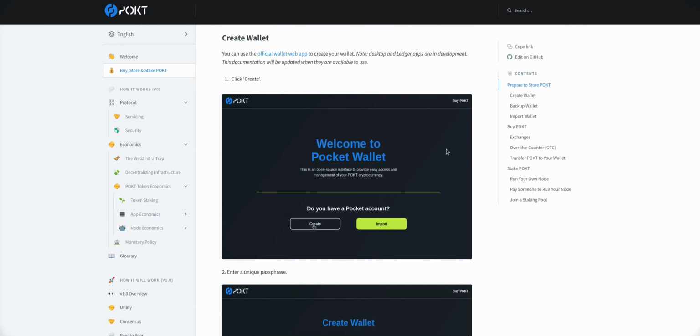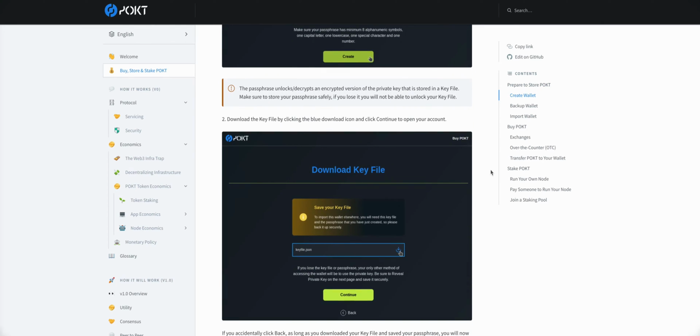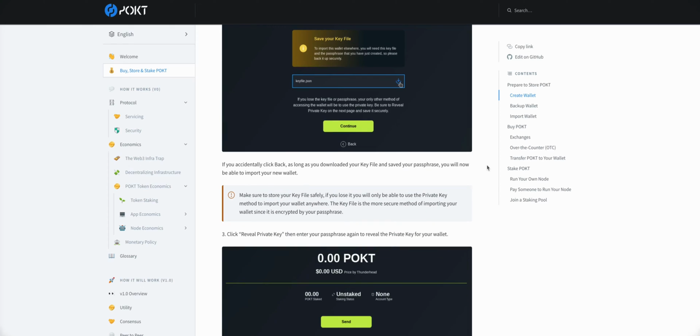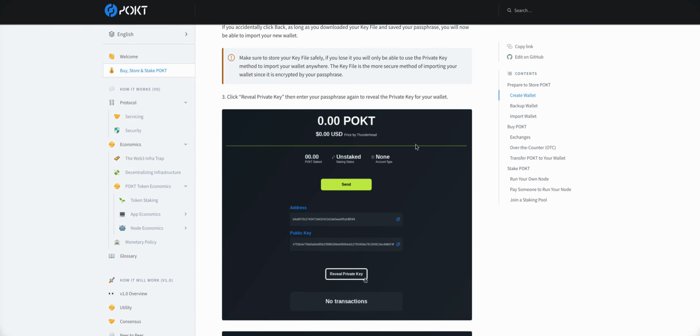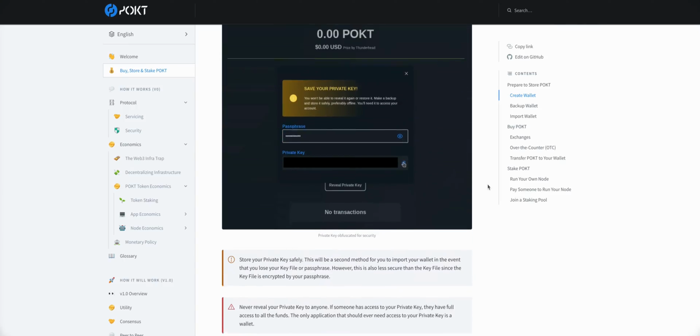So you're going to create an account right here. You're going to save your passphrase. You're going to download the key file. Make sure to not lose this key file, as this basically is a necessary asset to get into your account. And this is what it looks like. Actually, super nice interface. You're going to have your address, your public key, all that kind of good stuff, and your transactions.